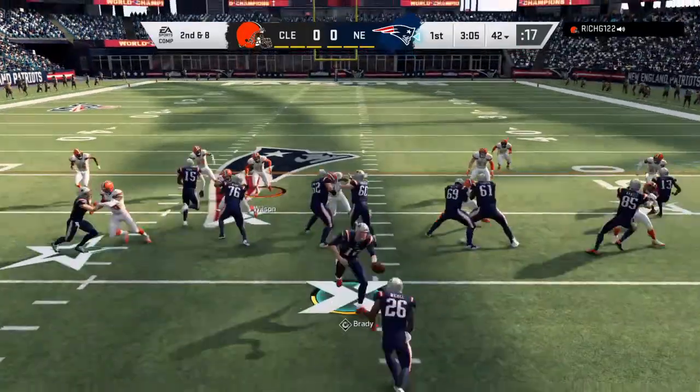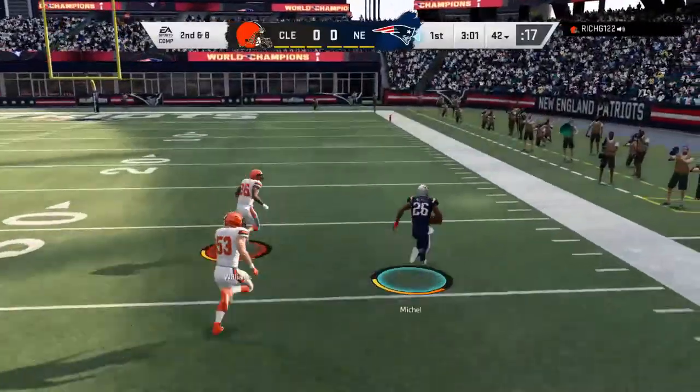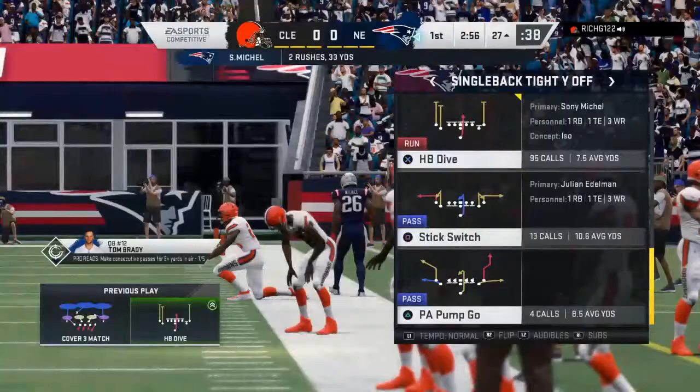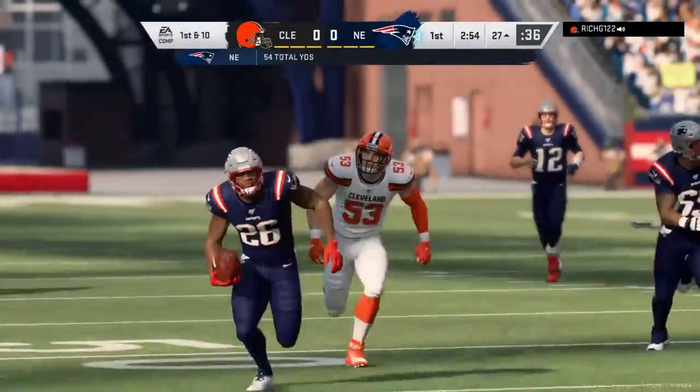He's checked. On 2nd down, Michel. They find some open field here. And he'll go down, but not before getting this inside the 30. 31 yards there, a 1st down.